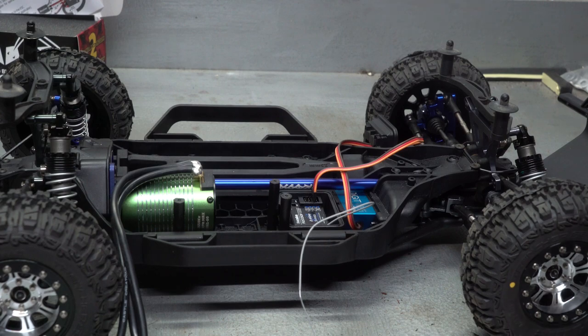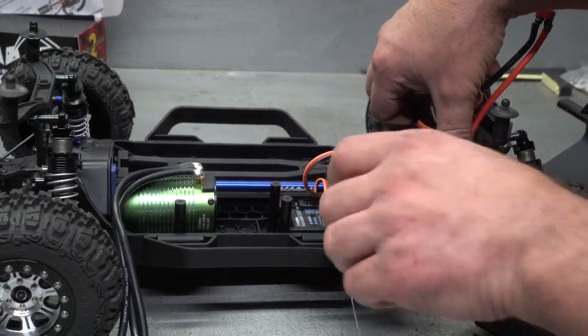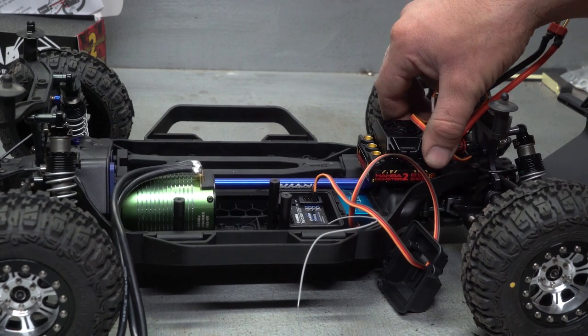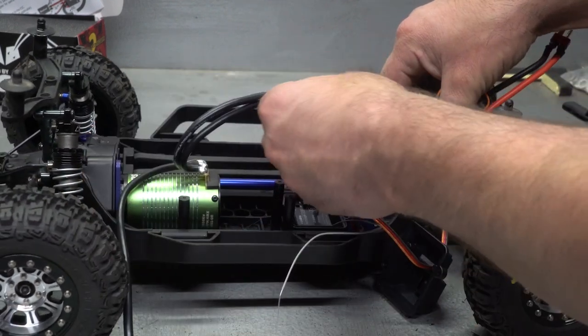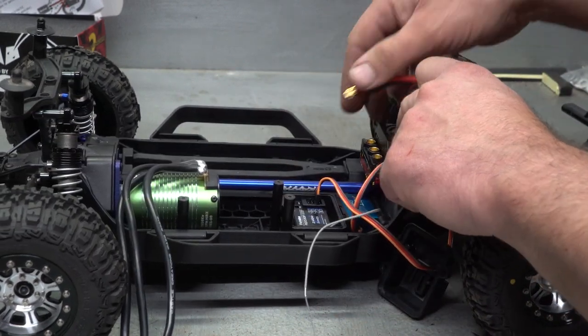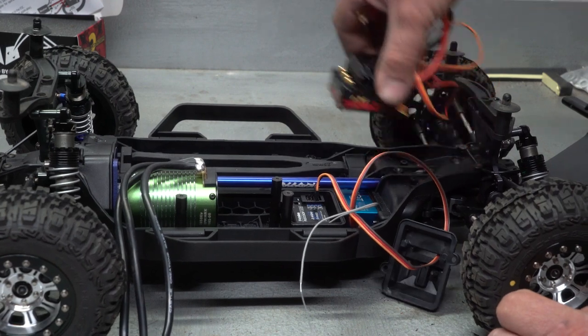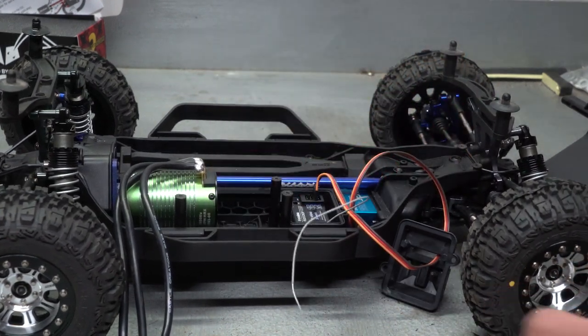The other option was to mount it maybe up here, because that would still allow me to run the waterproof receiver box, and these wires would still kind of reach. But really, that's not much lower than right here, so I figure right here is a better choice for now.